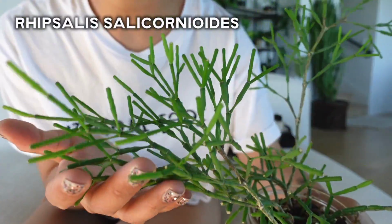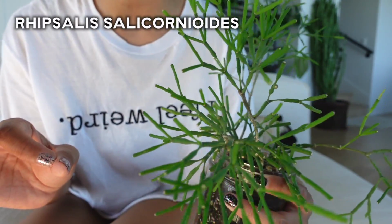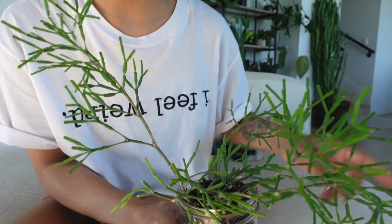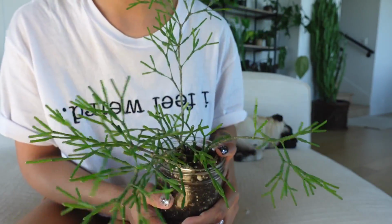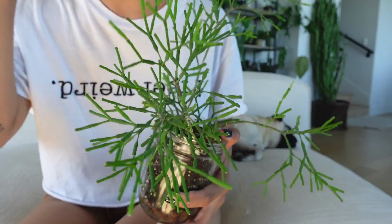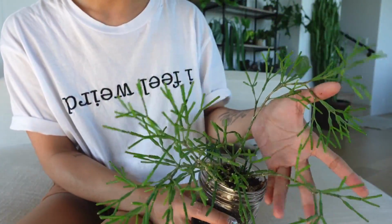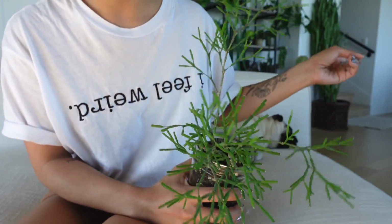This is a Rhipsalis salicornioides. I don't even know how to say it. So I got this as a really big plant, which I will show you. I have it behind me. But I put this thing through so much stress because, again, the plant was massive and I didn't really want one that big, and some of my friends wanted some, so I was ripping those roots. I cut roots. It was so root bound, and I managed to get 5 or 6 different plants out of it, plus my big one.